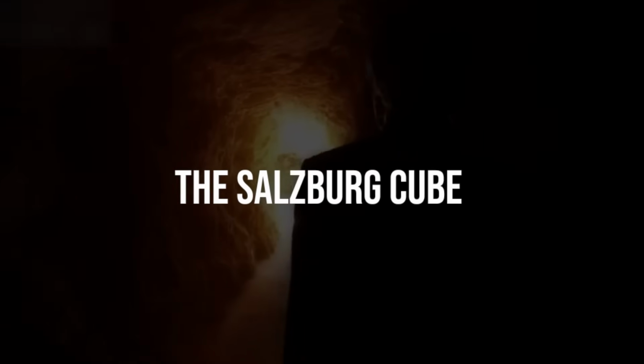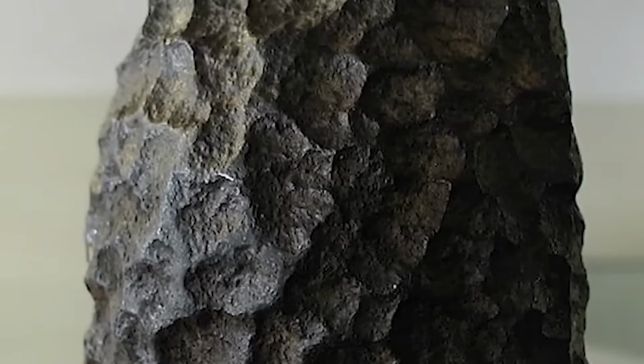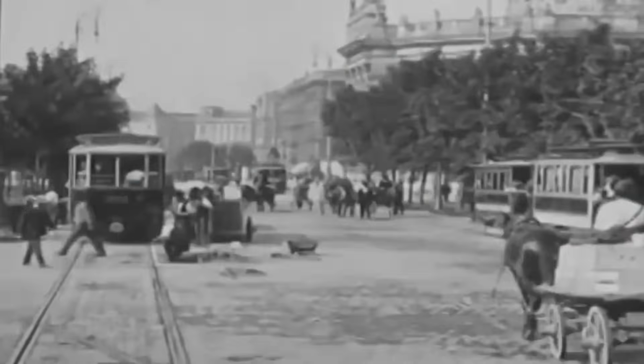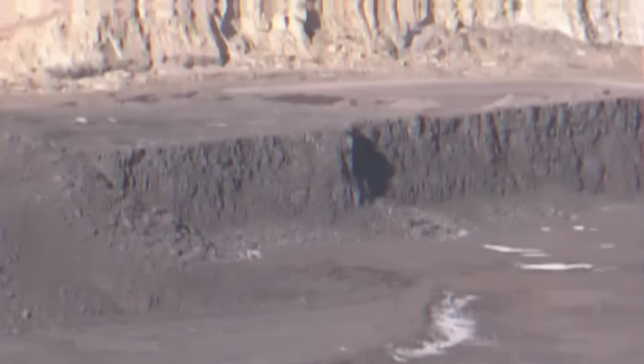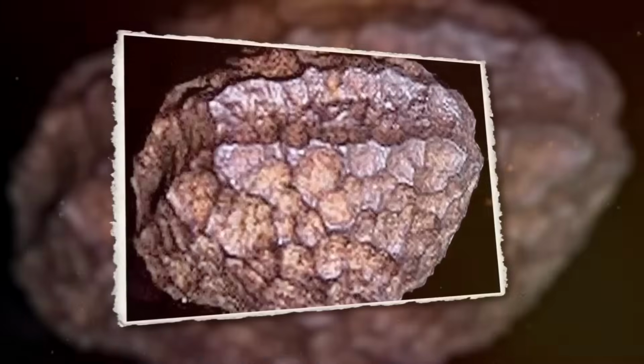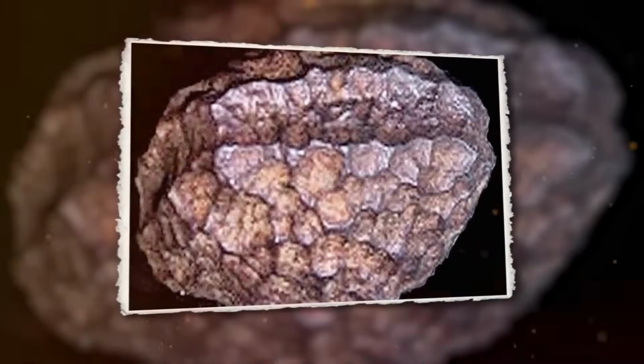The Salzburg Cube. Let's keep the historical intrigue rolling with the Salzburg Cube. Also known as the Wolfsegg iron, it has been a source of mystery since its discovery in 1885. Found in a coal mine near Wolfsegg am Hausruck, Austria, this small cuboid iron artifact was buried deep in 60-million-year-old lignite deposits. The problem? Aluminum and advanced metalworking weren't on the menu for ancient civilizations. So, how did this thing end up there?